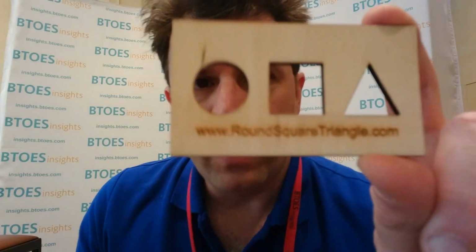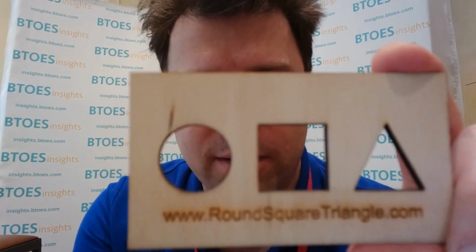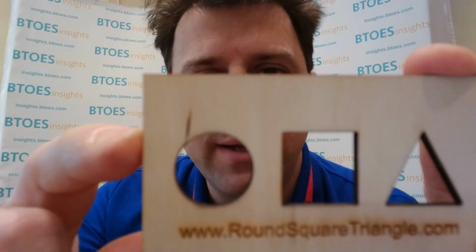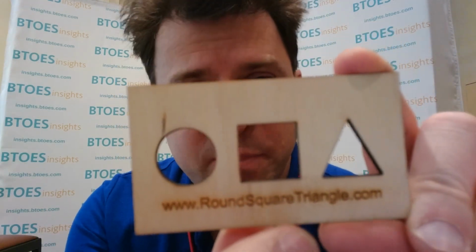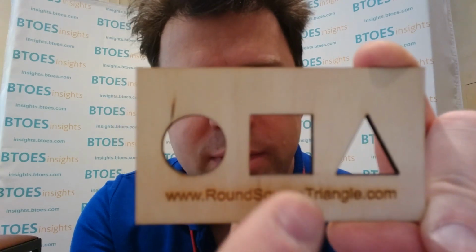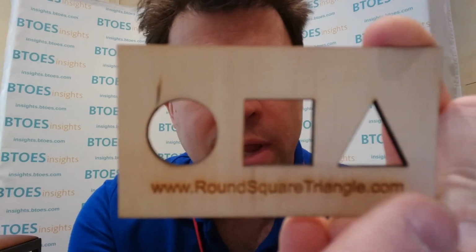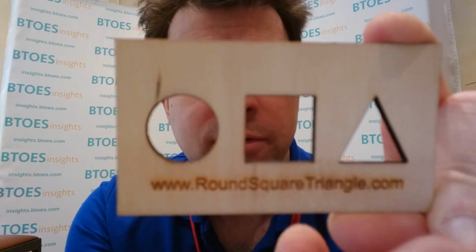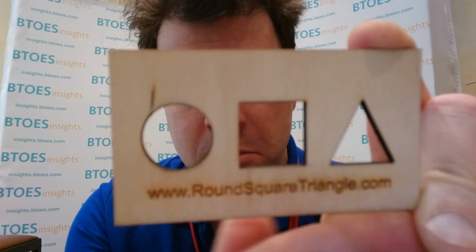So let me show you a seemingly unsolvable problem. Here we have three shapes: a circle, a square, and a triangle. They're all the same height, and they're all the same width. So we know from experience and what we've been taught in school that the square will not go through this circle, the square also will not go through the triangle, and the triangle won't go through the circle, and the circle won't go through the triangle.